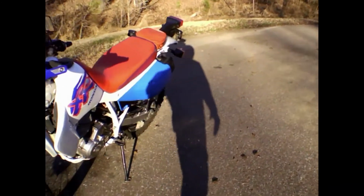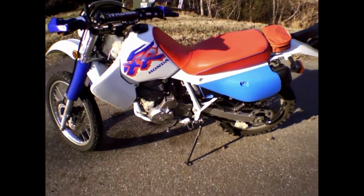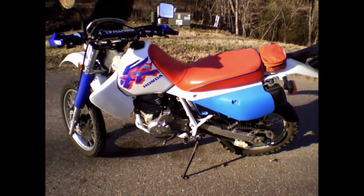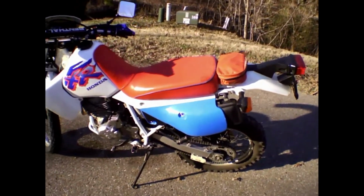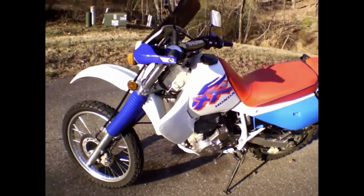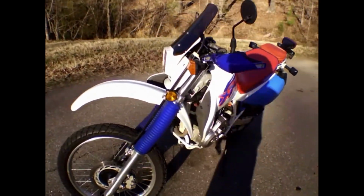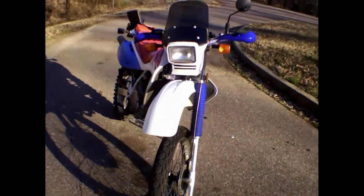Not long after I bought the bike, I got the IMS smog delete kit. That took off the charcoal canister and all the plumbing that went to the smog emissions that were on the bike. It helped it out a little bit. It didn't bog as much. Before, it seemed like it had more of a bog.